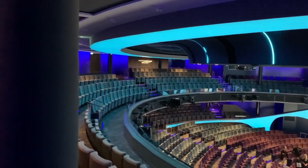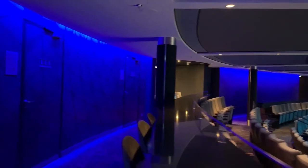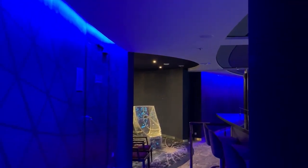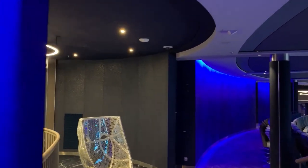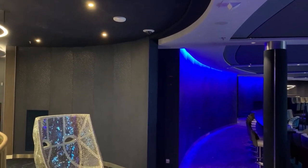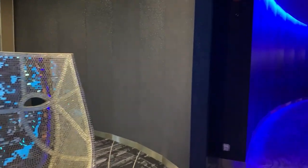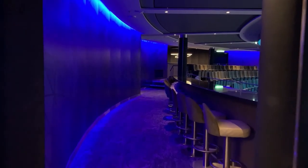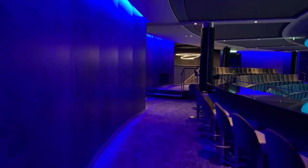And this is deck 5 of the theater. It's beautiful. So earlier I was telling you about the different shows that they put on in here. Half of the nights there are the production shows, and those are performed by the production entertainment crew. And then the other nights, they have guest entertainers. Those guest entertainers can include something like a comedian or perhaps a singer, a magician, different things of that nature.